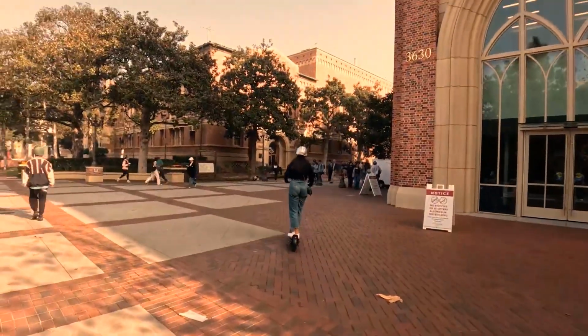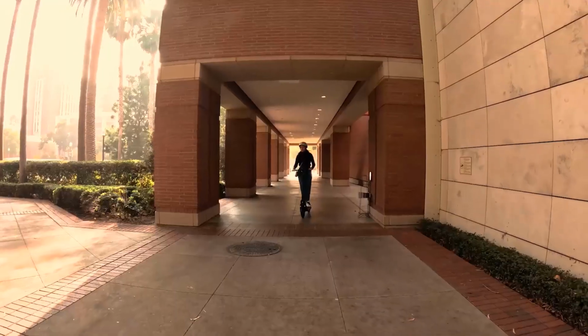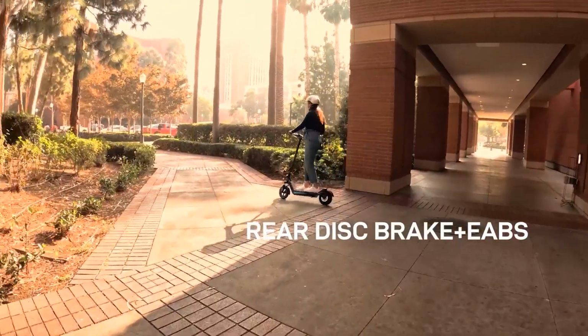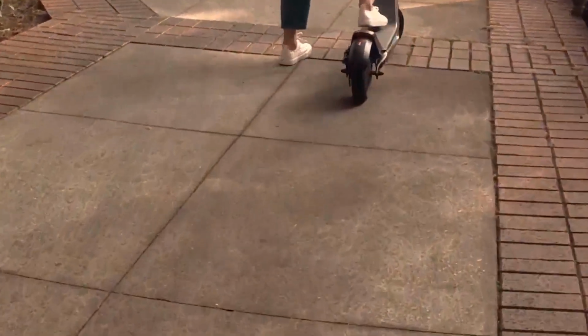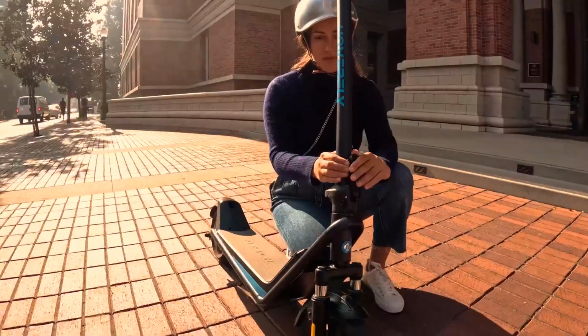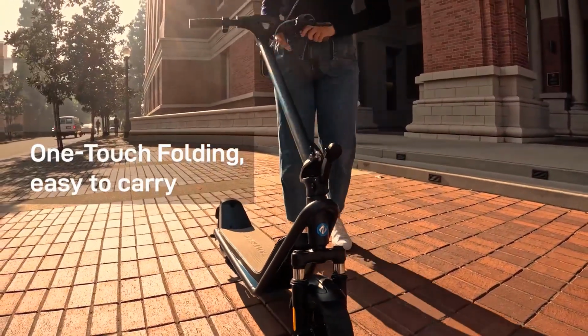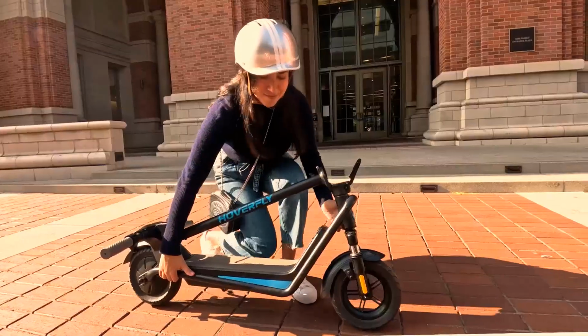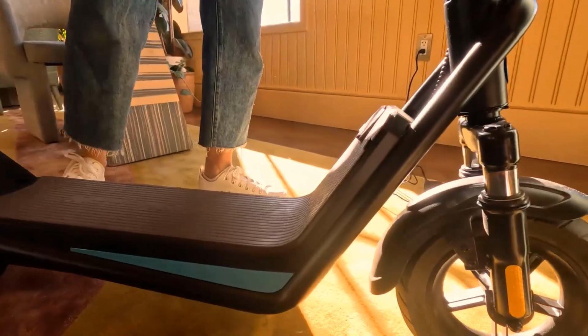This scooter features 10-inch inner honeycomb solid tires that are highly elastic, shock-absorbing, and lightweight, ensuring a comfortable, convenient, and smooth ride. The electric scooter is equipped with a digital lock that safeguards your ride. You can set a personalized electronic code for added security, ensuring your scooter stays safe and protected from theft.